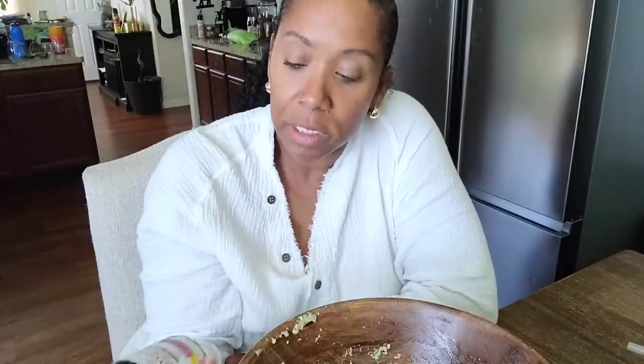I actually found some raw wraps and I meant to show them to you all. And girl, they were so expensive. They were sprouted wraps. I was like, oh my God, $10, are you serious? But anyway, I need to learn how to make it myself. But I want to get more omegas in me.